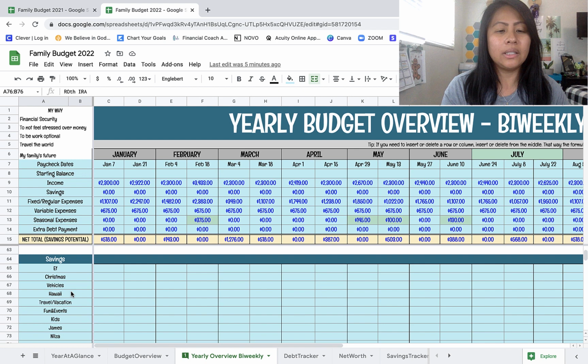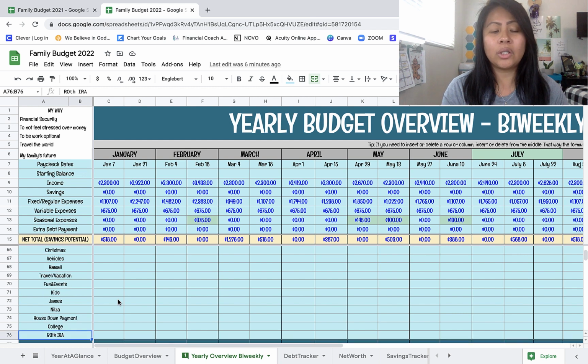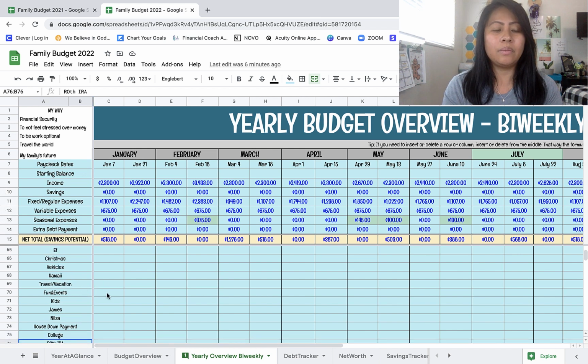And then moving down to savings, I haven't allocated any of the amounts on here just yet because I'm still in the middle of reviewing our savings goals for the rest of 2021. And with my husband going on this work trip, I'm pretty sure we're going to be able to save a really good amount. I just want to make sure I have a good starting point with our savings for 2022 before I start dividing up how much we're going to be saving for which category. So this is still going to be a work in progress.